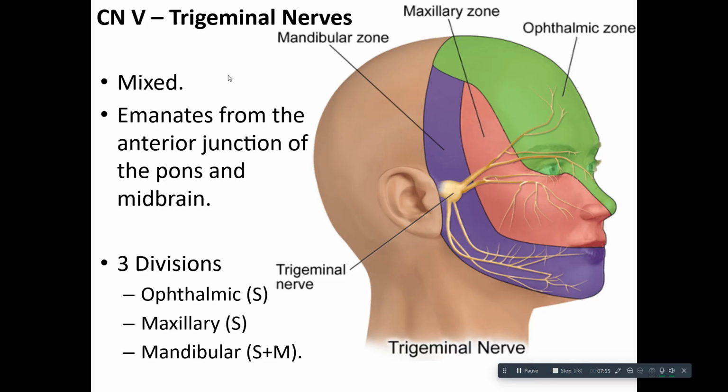Number 5 is our first mixed nerve, the trigeminal nerve. Comes out of the brainstem where the midbrain and the pons meet. Quickly branches into 3 big branches. That's why it's called the trigeminal nerve. It's got 3 divisions. The first 2 divisions, the ophthalmic and the maxillary, are purely sensory. And then the last one, the mandibular, is sensory and motor.